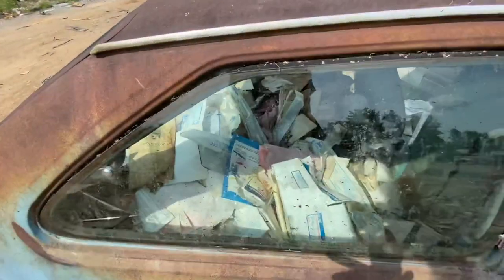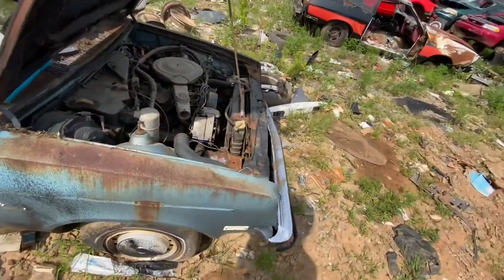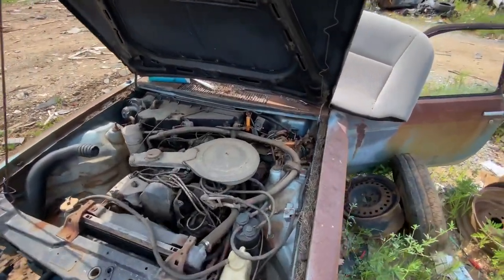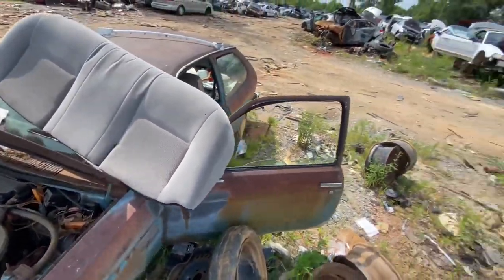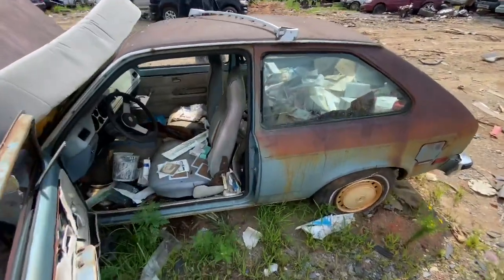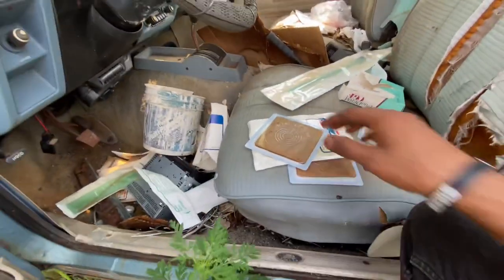Dang, you already know what kind of car this was. You see the, dude, this thing's sick. Did you see the red Mitsubishi? Dude, this thing was rear wheel drive. Dude, this is sick. What are these things?